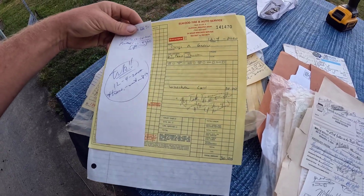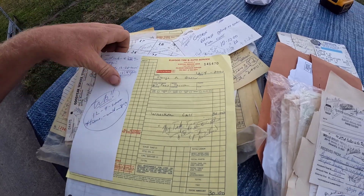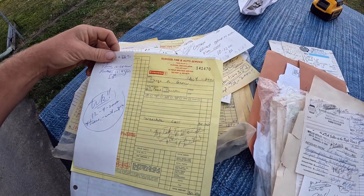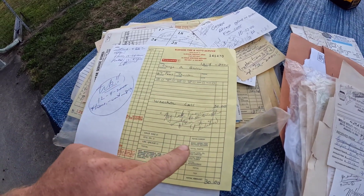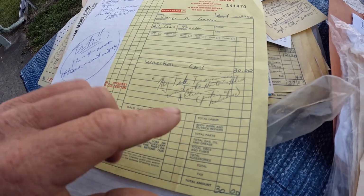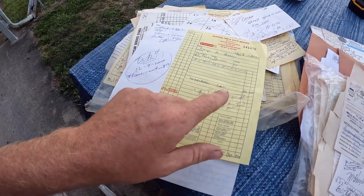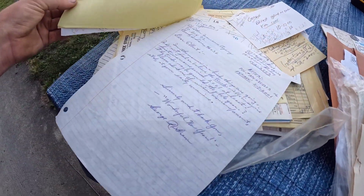Here's tires in 2000. Wonder if that's what's on it. Oh, that's a wrecker. Uh-oh, it broke down in 2000. 12/4/2000. I wonder if that's why it's here. Transmission. Might have had something wrong with the transmission. So this is interesting.